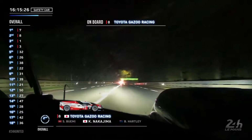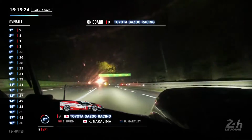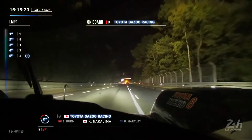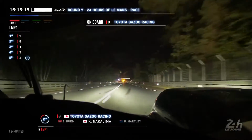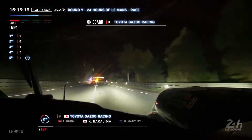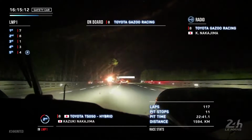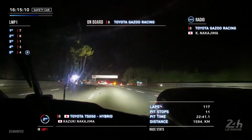But another car that's just come into the pits is the Oliver Jarvis-driven car, G-Drive by Algarve. It's had lots of problems and is now back into the pits once more. Now let's have a little listen to second place, Kazuki Nakajima.